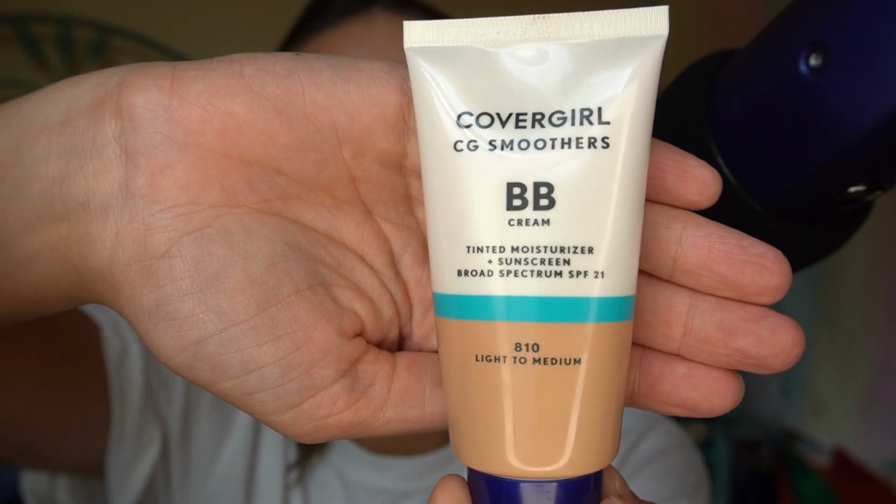Okay, so what I use on top of my primer, I give it a minute or two to dry. I have a towel in my lap. I'm not just wiping my greasy paws on my clothes here. This is the CoverGirl CG Smoothers BB Cream in number 810, light to medium. It is a tinted moisturizer and sunscreen, has broad spectrum SPF 21. Like, just lie to me and say it's 20. It's either 20 or it's not. Why 21? Anyway, love this stuff.